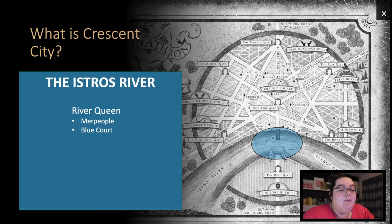But this is where the Mer people hang out. And they also have something called the Blue Court, which sounds fun. I hope we get to visit it in later books. I think we probably do. I think the next one has water in the title. So maybe we get to visit it. But the Blue Court is this underwater court that is in a bubble, and they can take people down there because it's filled with air, but then they're stuck down there. So that's kind of fun and fresh for the mermaids.